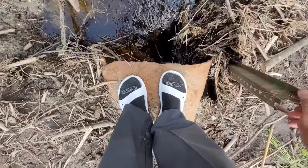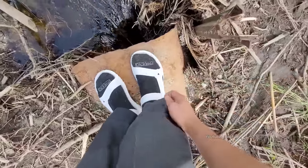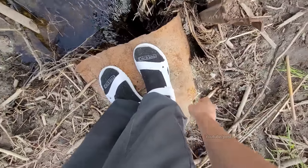What do you think of my sandals? I got those at Walmart's discount shelf. Only a dollar for the pair.